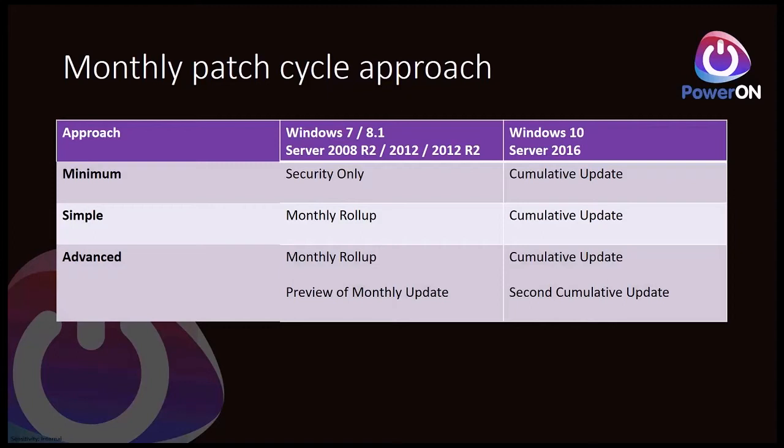For advanced scenarios, if you've got the time, the cycles, the resources to take patching to the nth degree, for Windows 7, 8.1, Server 2008, and 2012, you can start testing the monthly preview updates as well, released a week after Patch Tuesday. So you can get a head start on actually testing those out ahead of the following month. And for Windows 10 devices, you can also similarly start testing the second cumulative updates released a week after Patch Tuesday. So this is going to allow you to get a head start with the next month's new non-security fixes, right? Okay, moving on.